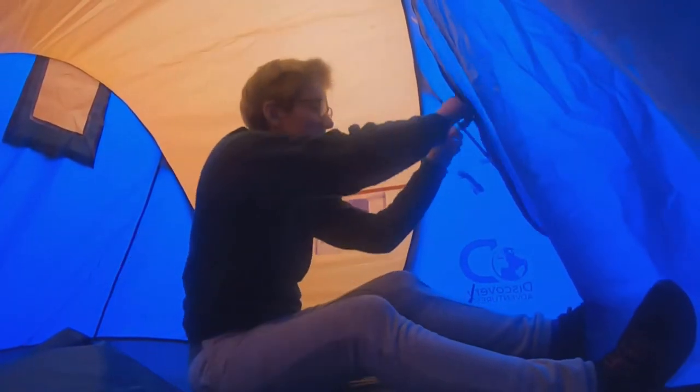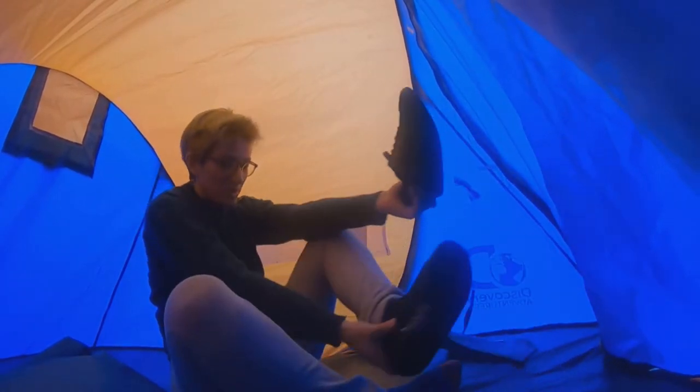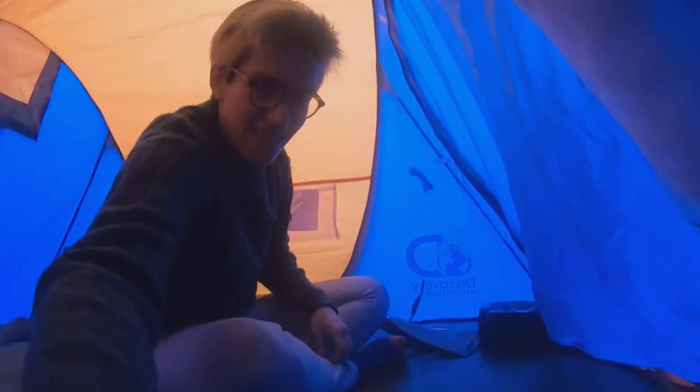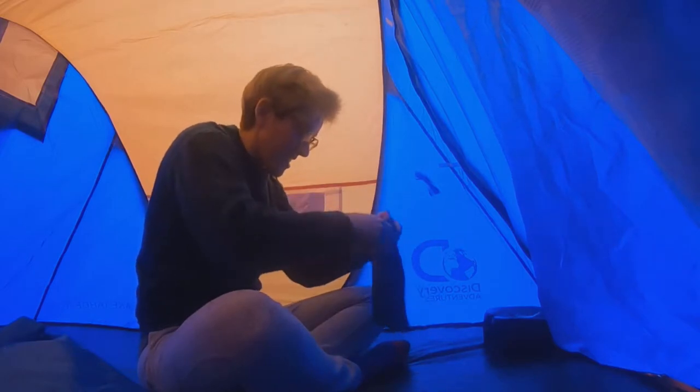Okay. I'm like, other tent doesn't have that little lobby thing, so you can leave your dirty shoes. I suppose you just have to leave them on one side.